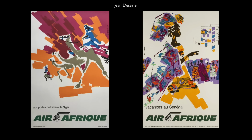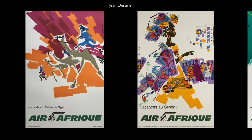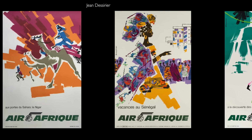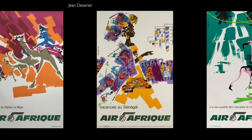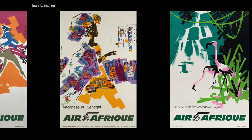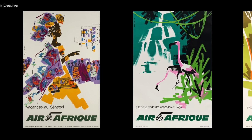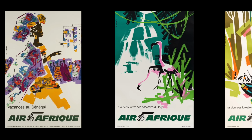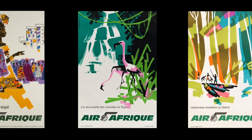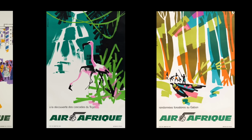But arguably Jean Desserrier went further than anyone else in terms of abstracted energetic styling with his series of posters for the destinations offered by Air Afrique. The stunning images created in blocks of bright non-representational colour perfectly captured the exotic and exciting possibilities for travellers. And although, as this evidence indicates, the French did produce a large amount of determinedly modernist travel posters, they were far from alone.